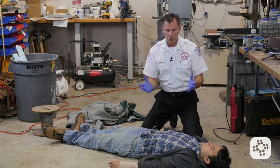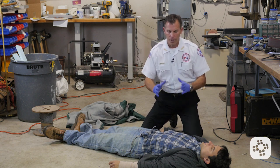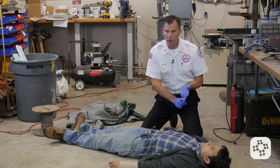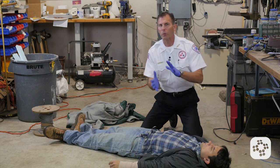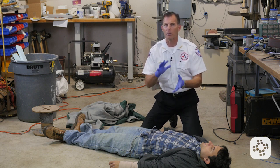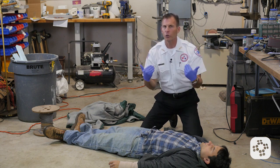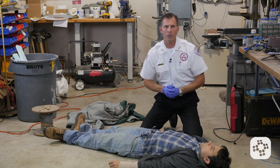Gloves are on, our shield is available with a one-way valve, and we've checked for scene safety. The scene is safe. They are responding to me, they are breathing normally, and they do have a pulse. So it's still something where we're trying to decide, do we call 911 or not? But as soon as I see that they're pale, that they're starting to lose a level of consciousness or going to pass out, in my opinion, that's time to call 911.